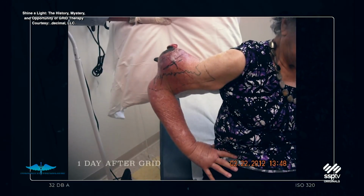We simulated her and we got her in for a treatment of 18 gray, one-time fraction. What's interesting about this case is, we did grid, which is a partial volume treatment, obviously, because half of the holes are open and half of the area is closed. But this tumor in particular was wrapped around the bone of the humerus. So we treated the area that was away from the humerus. I drew the humerus in the treatment planning system, gave it about a 1 centimeter area of avoidance, and I just treated the large part outside of that. So I'm treating partial volume of the entire volume. And we gave 18 gray.